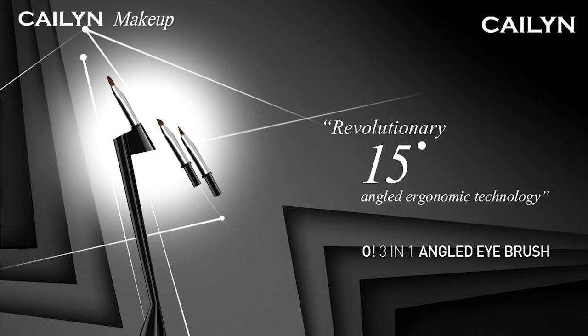Brush 3 is the liquid liner tip for the pro look to achieve that cat-eyed winged liner. All three brushes are interchangeable. It features a stand holder with a 15-degree ergonomic angle. It gives you that real professional, precise control with a matte finish.